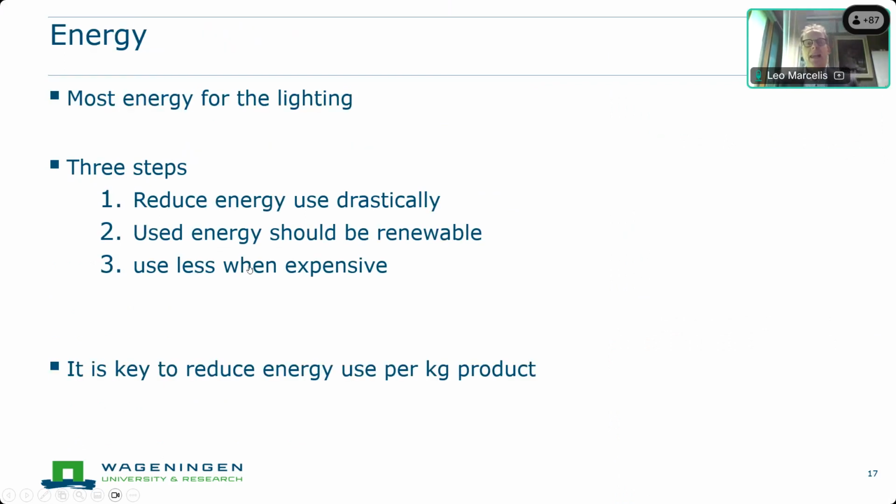And then energy. Energy is a big thing in vertical farming. And where's the energy needed for? Well, in particular for the lighting. That's most of the energy, probably 75%, something like that, for the lighting, and the other for overall climate control and some other components.